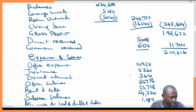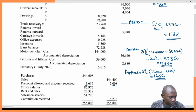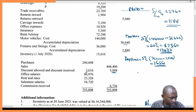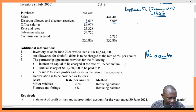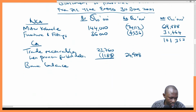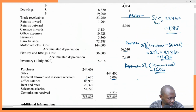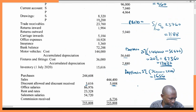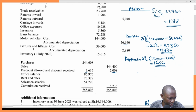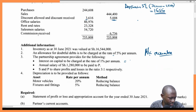So then let's continue picking these current assets. We are done with the trade receivables. Then we have bank balance 72,288. So you write 72,288. Then we check if we have any other one. Prepayments, those are some of the things that we expect here. Inventory, purchases, sales, discount. Yeah, there's nothing else.